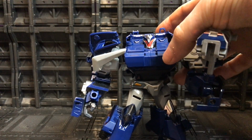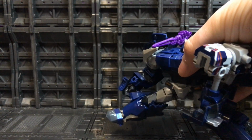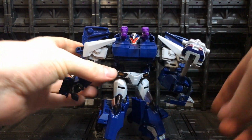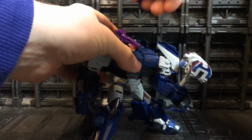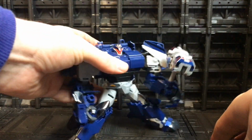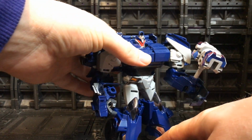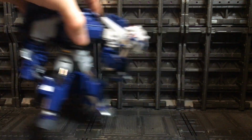If we want to weaponize this dude up with some Siege stuff, we can give him some weapons from Siege as well to make him look pretty damn cool. So I quite like that. Like I say, overall not too bad, but my floor in this studio is quite slippy, I guess, but his legs are a bit weak for such a bulky figure, but overall looks pretty good.